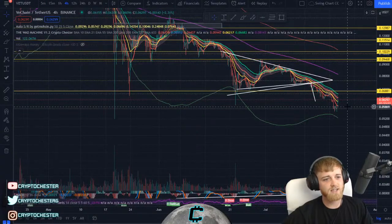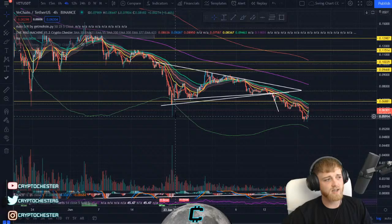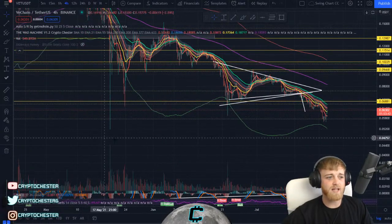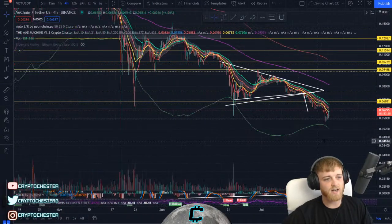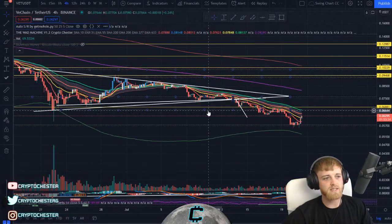Good stuff. So yeah, as you can see here for VeChain, we did invalidate this higher low point coming through here, but on a lot of the other charts we did set a lower low in terms of that previous crypto crash. Here we didn't. It is a higher low. Now we have invalidated that higher low, so it is an indication that we are going to have that continuation to the downside, right? I wouldn't be surprised at all.